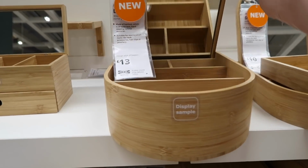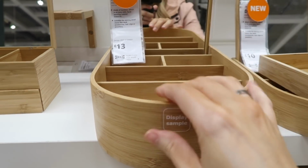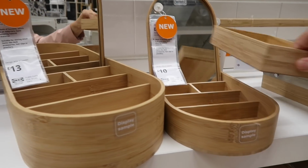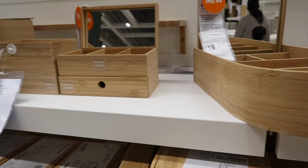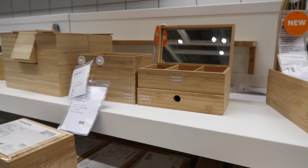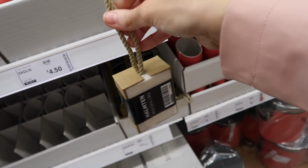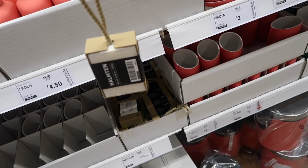And I liked this little mini vanity that you could take around with you. You could use this for your jewellery storage or even makeup supplies, like your everyday makeup would look really good in here. And you can take it around the house with you, which is good. And then finally, I loved this little bar of soap. How cute is that? Soap on a rope. Loved it. Okay, so that is everything that is new in Ikea.